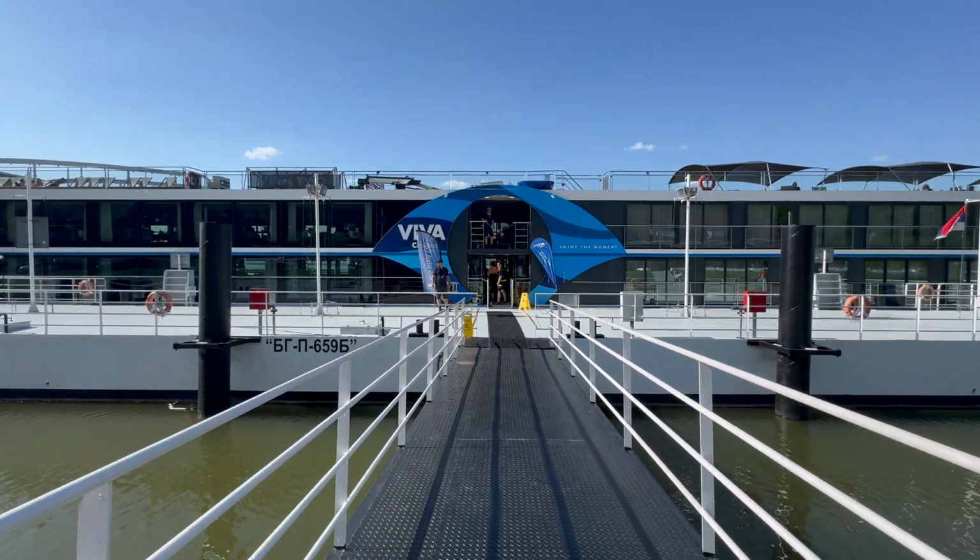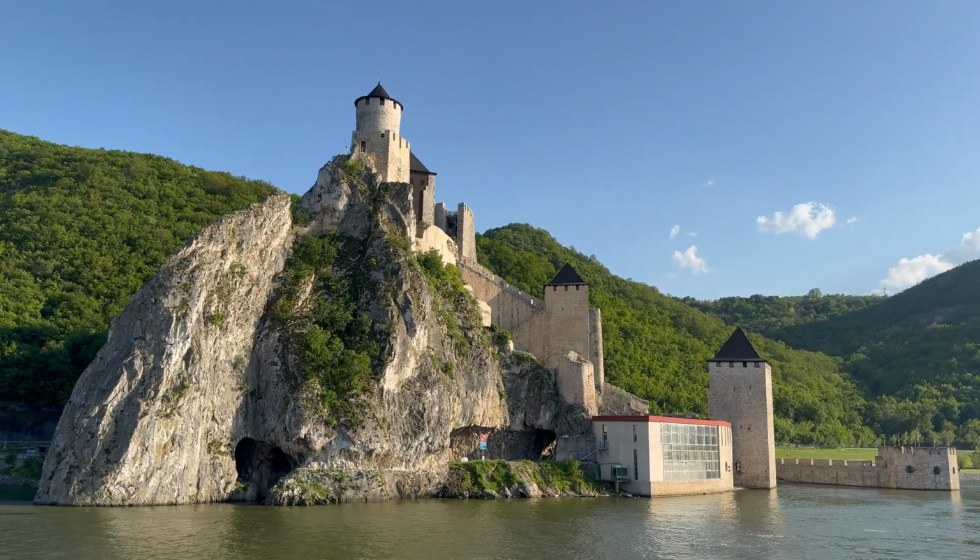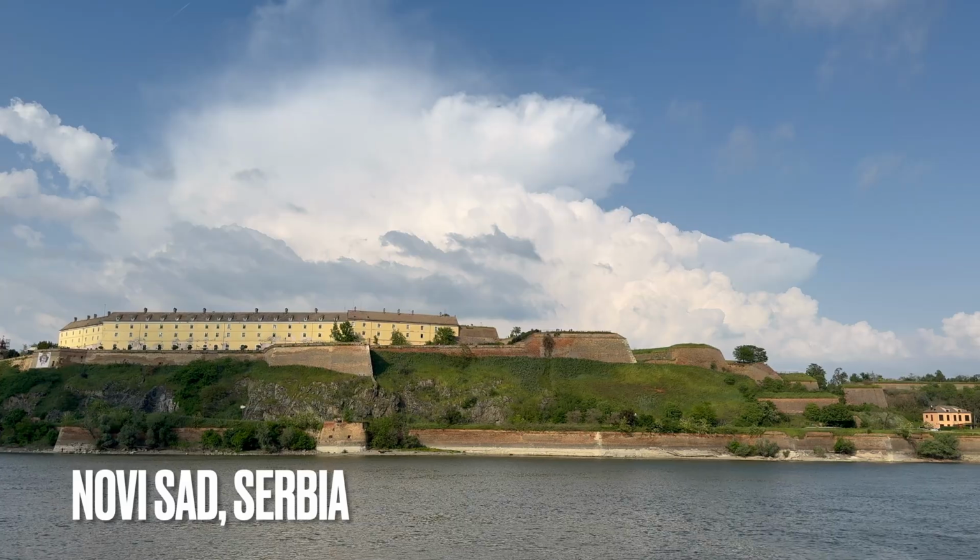Get back on the boat, grab a drink, head to the roof, and enjoy beautiful views of the fortress as you head down the Danube. The following day, we woke up in Novi Sad.